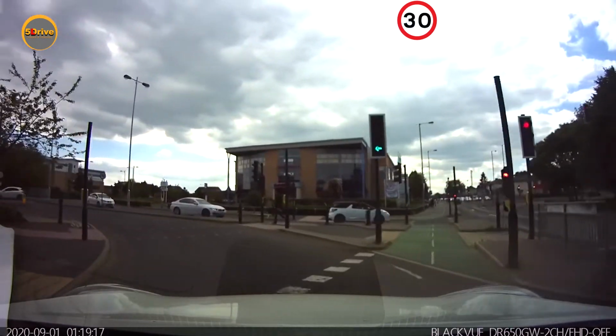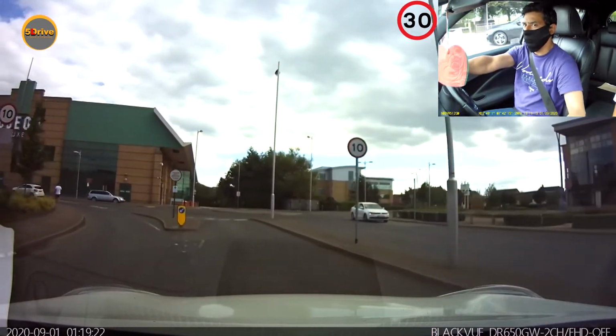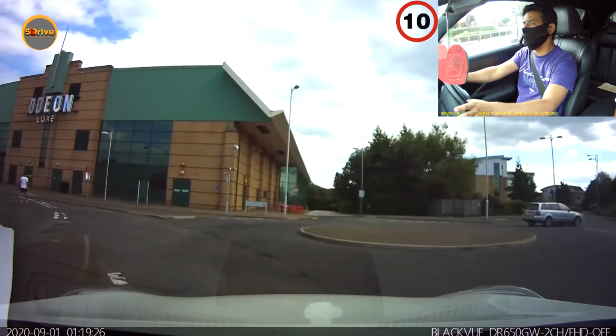And then I asked him to turn left at the traffic lights, and at the roundabout turn right, third exit. And just before the roundabout, the speed limit changes back to 10 miles an hour.